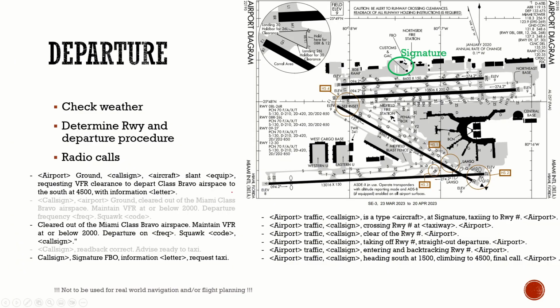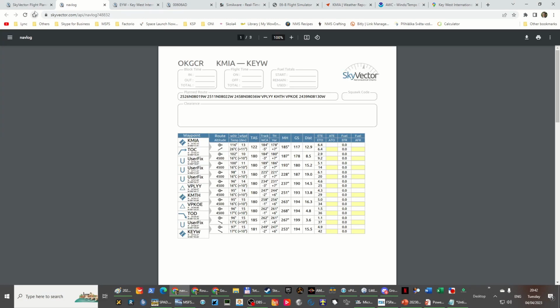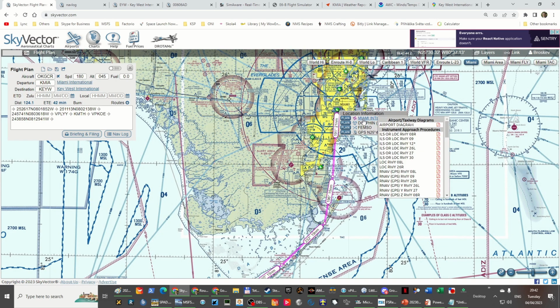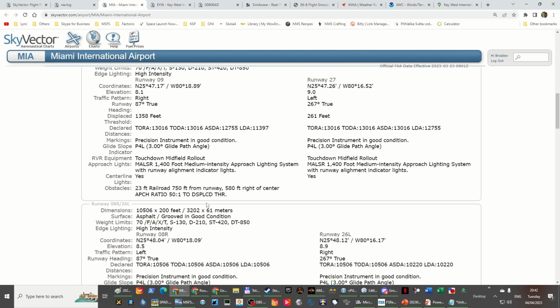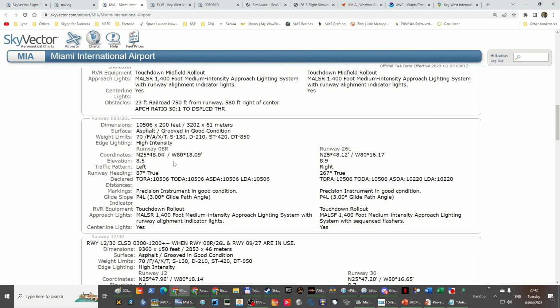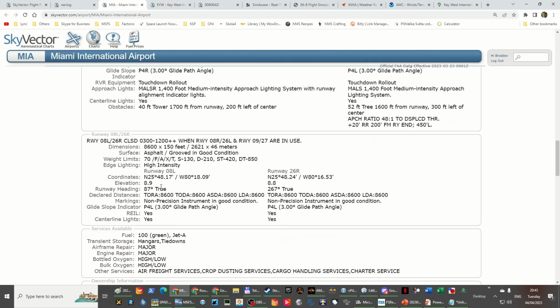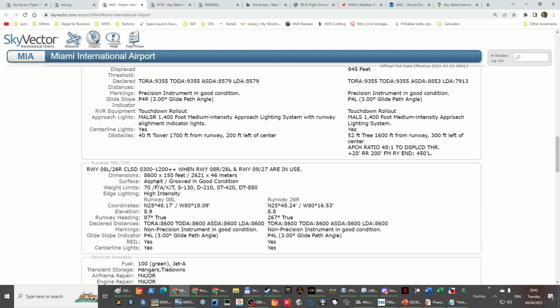In both cases, let's check the direction of the traffic patterns, because that might alter our standard departure if we treat this as a class Golf. If we have ATC, then they will tell us exactly what to fly. But since we don't, let's check it up. Runway 12 has a left traffic pattern because nothing is mentioned. Where is runway 8 left? Also a left traffic pattern, if I'm not mistaken. Okay, so both are left traffic patterns.